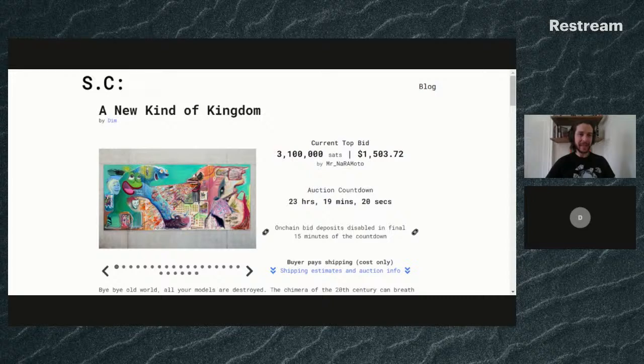Well, let's talk about a new kind of kingdom. I think we see your Bulltardia influences here. What inspired you to create this?